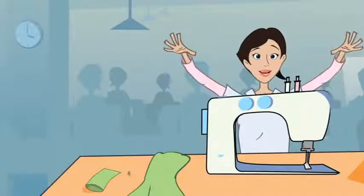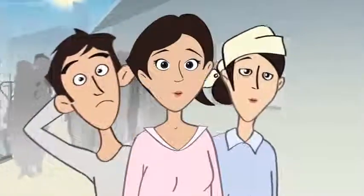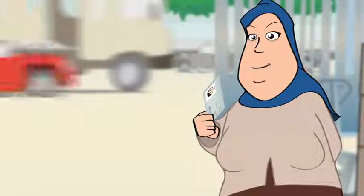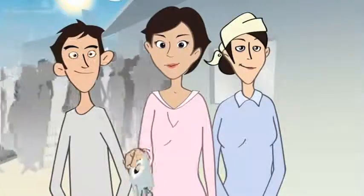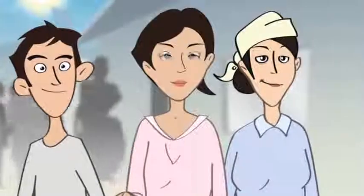Well, it's the end of your shift. Time to go home. Remember, nobody can force you to work if you don't want to. Factories must never lock their doors to stop workers from leaving, and they shouldn't hold your personal documents like ID cards, birth certificates or passports unless you agree that's okay. Your documents belong to you only, and they're very important, so keep them safe.